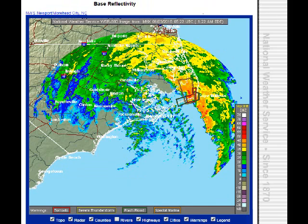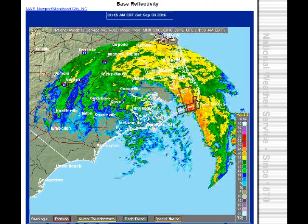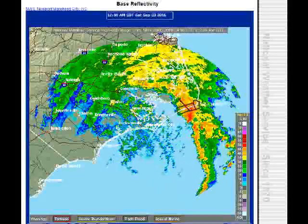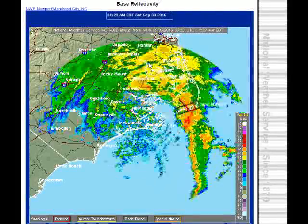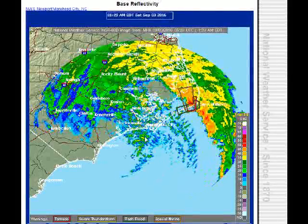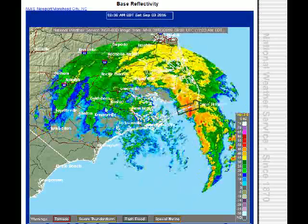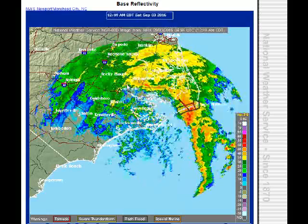The first thing I want to look at is the radar. So let's put this radar into motion. And you'll see that there's a tornado warning actually near Cape Hatteras. This is a pretty intense line of convection right here. And there's some light convection here, but it's really starting to look a little more extratropical already.